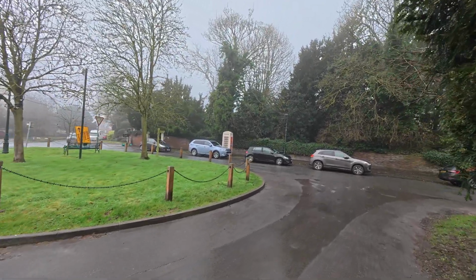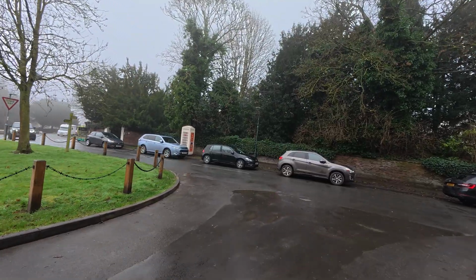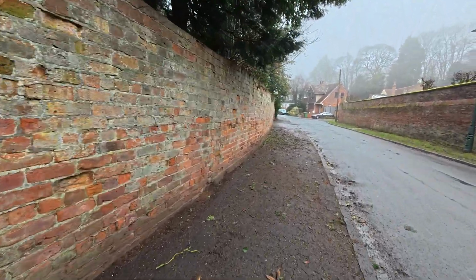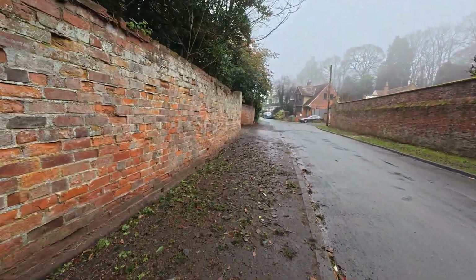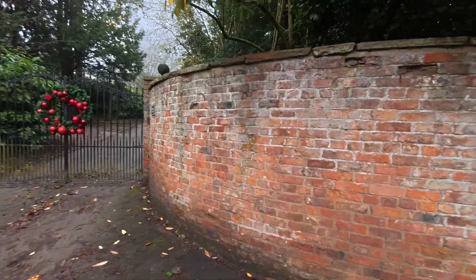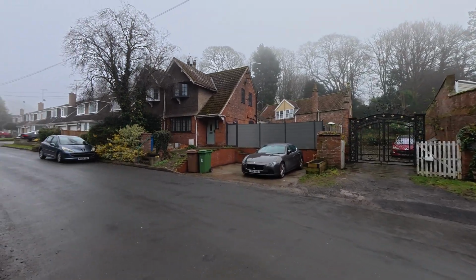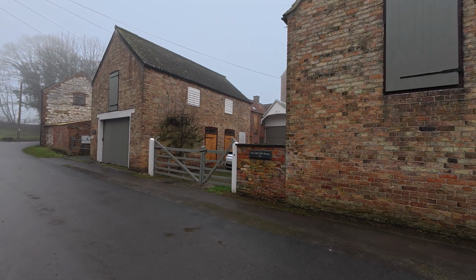Cream telephone box, but only in the Kingston Communications area. Old mill.